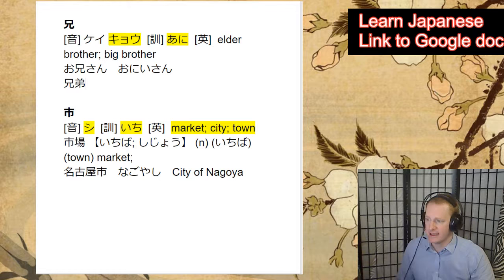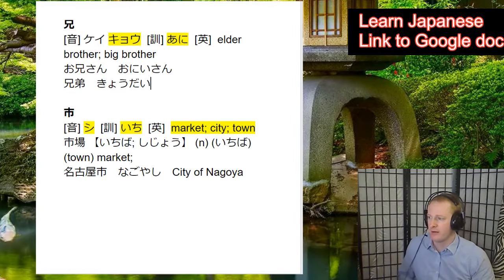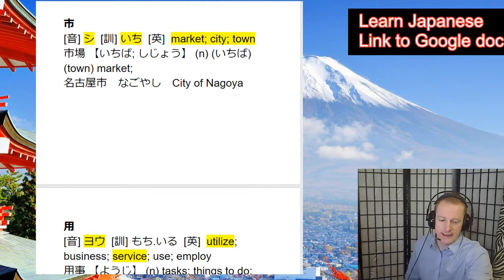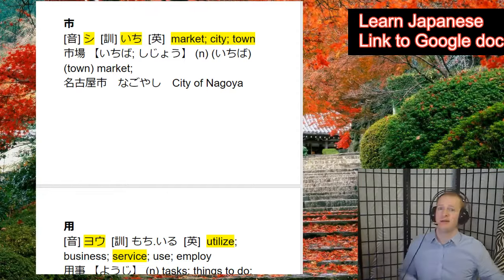Now, you can say shimai, and that means sisters, all right? But kyōdai is kind of used interchangeably, it just means siblings. Okay, next one. This is one chronically understudied by a lot of people, I would say.